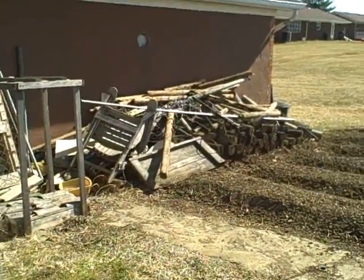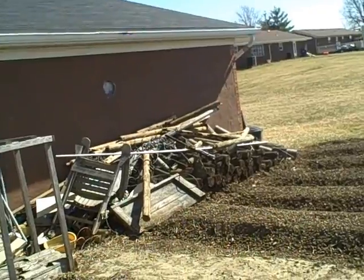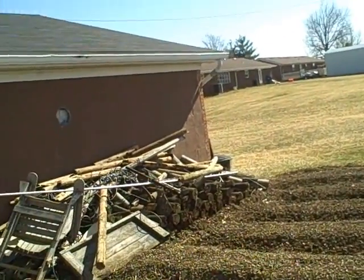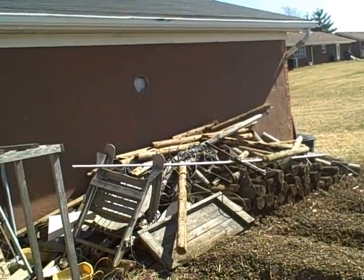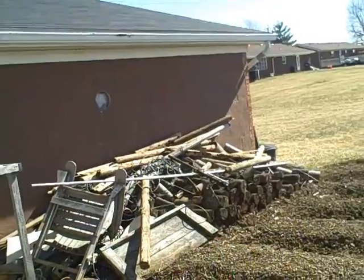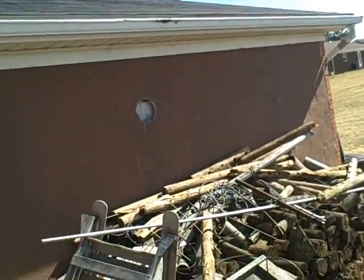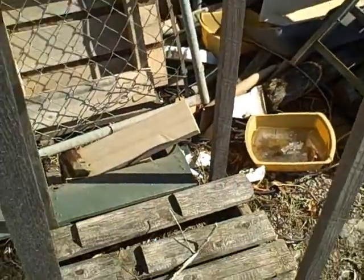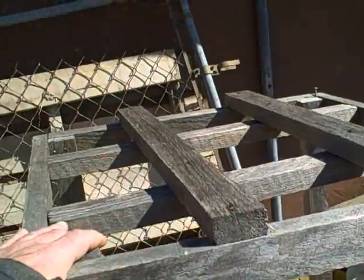That's a wood pile that I had a long time ago. I used to have a wood cooking stove, a wood burning stove that you could cook on in the garage, and I got rid of it, and now I still got all that wood. I need to build a big campfire and burn all that. And this right here is a little deal that I made for my hydroponic tomatoes, and I'll probably use that this year.